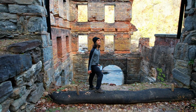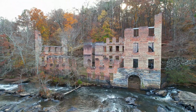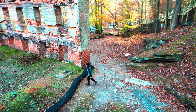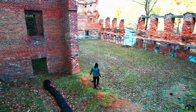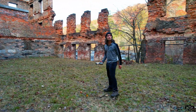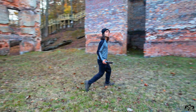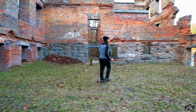But once you reach the mill, pictures and videos don't do it justice. It's vast. This is the largest Civil War era ruins of a mill that I've seen so far in the state. It has a total of 5 stories, and in places it appears that you could still see some of the burn marks. Overall, another great hiking trail near Atlanta.